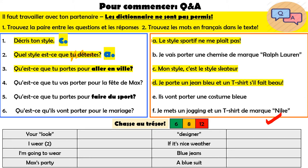Now, this is a really nice GCSE synonym. So, détester is to hate. And here they put ne me plaît pas. It's another way of saying je n'aime pas. So, you need to recognize this and know this is a negative. This says what style do you hate? And then over here it says the sports style doesn't please me, doesn't do anything for me. This is a really nice synonym.